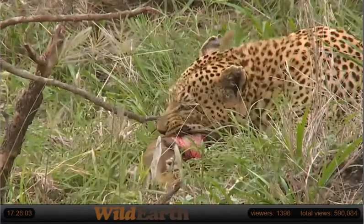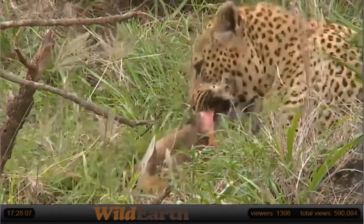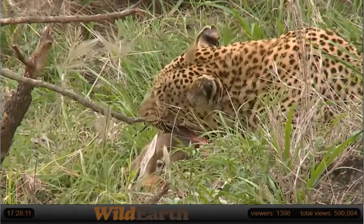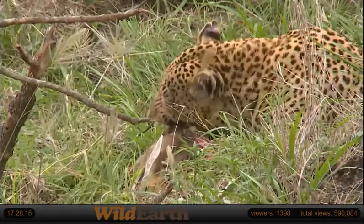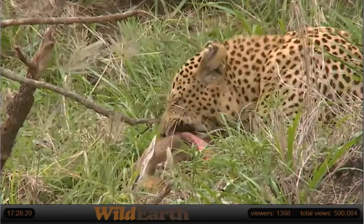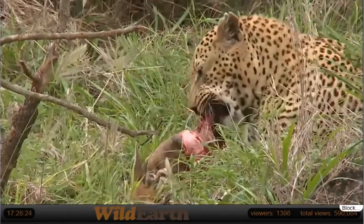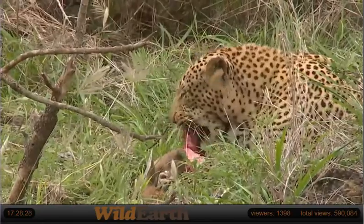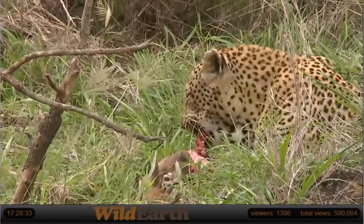Most of the hindquarters have been eaten, so it's at least a day old. It could very well be that he's been feeding on it himself. He caught it himself, tucked it under that bush over there, went off to find some water, or only he knows what he's been doing. It's speculation, of course, what this could all be about. And coming back to finish it off.